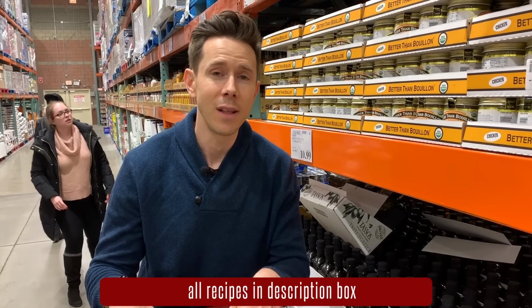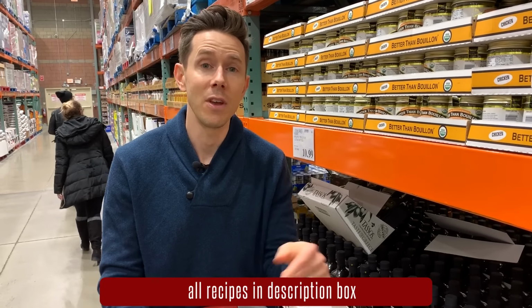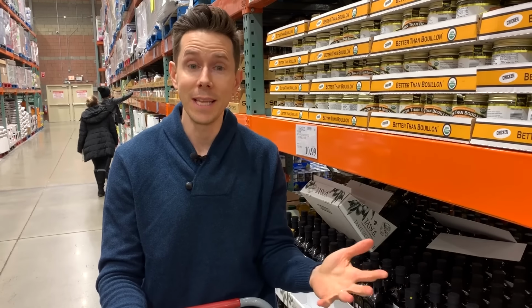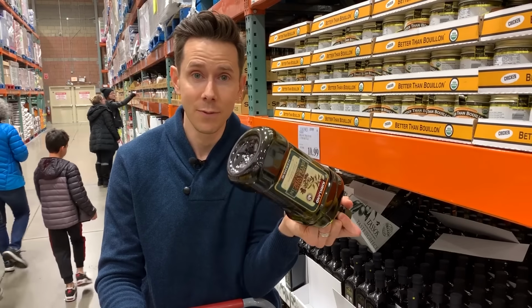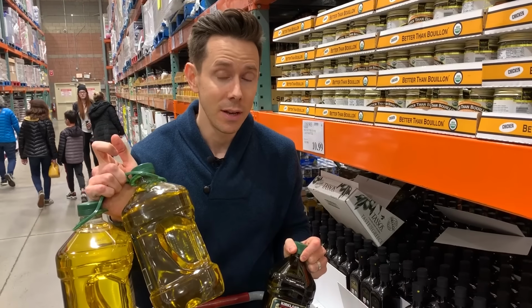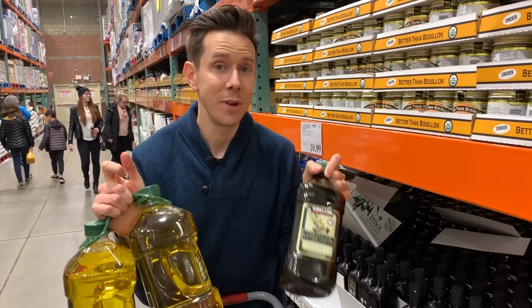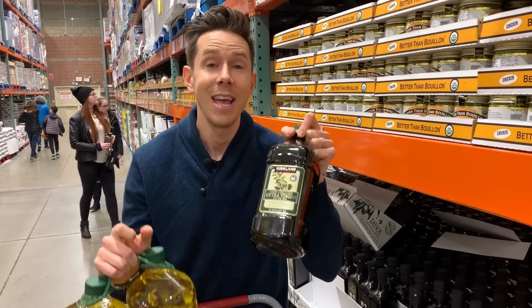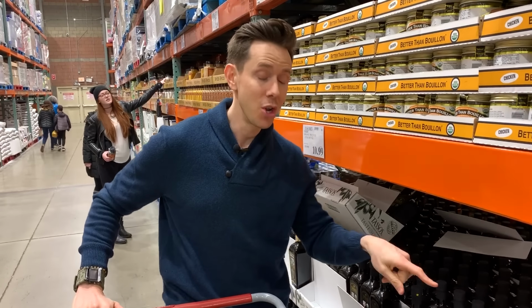But the smoke point of olive oil is somewhere between 375 and 405, meaning you could actually deep fat fry with this. And if you go to Italy, they deep fry artichokes in olive oil and it doesn't burn at all. So it's mostly 87% monounsaturated and saturated fat, meaning it's incredibly stable. It won't burn. It won't give you cancer. It won't give you trans fats. You're good to go with olive oil.